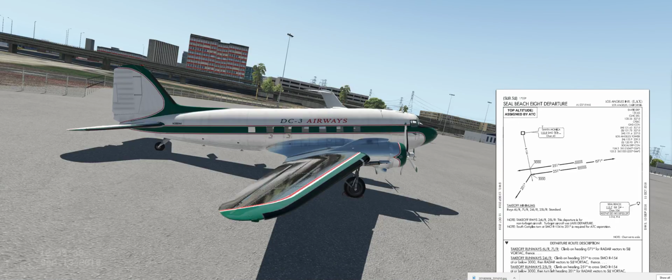So that's it. So we'll remember Santa Monica. That'll be on our nav 2. We'll put in Seal Beach in our nav 1, and we'll do the OBS will be direct to Seal Beach. That way we can actually fly direct to it.